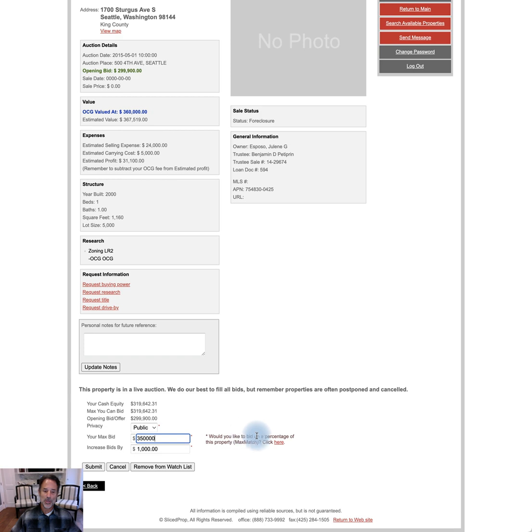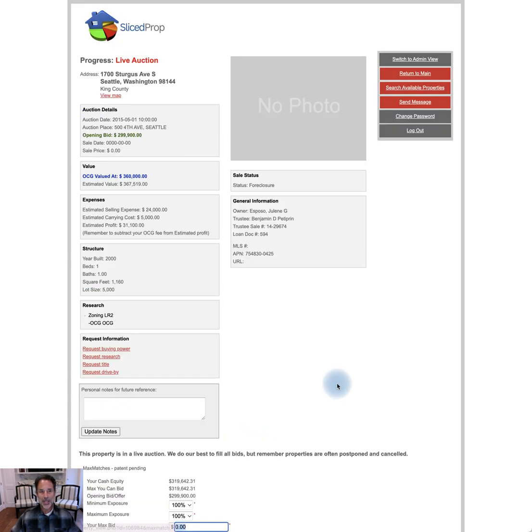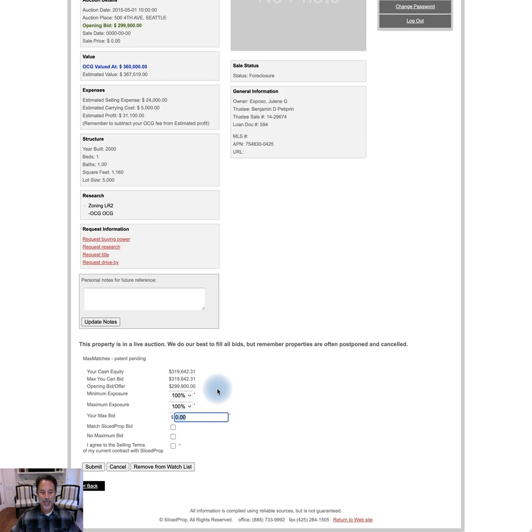The other thing that you can do is what we call the max match bid. That means that I don't want to buy the whole property. I want to buy a portion of it. And again, this is where my exposure comes in. I say, I want to put 50% into this property. That's the most I want to own of the property.